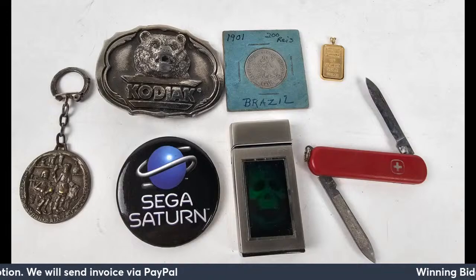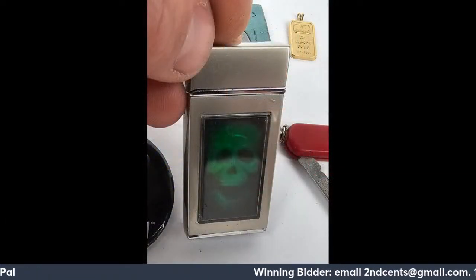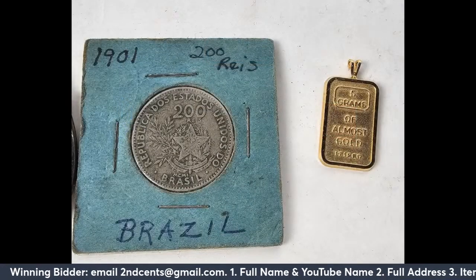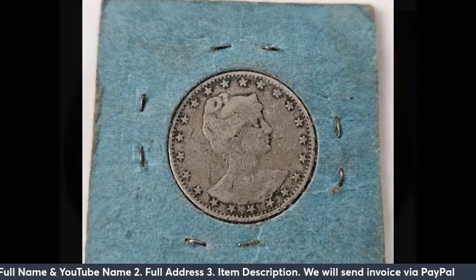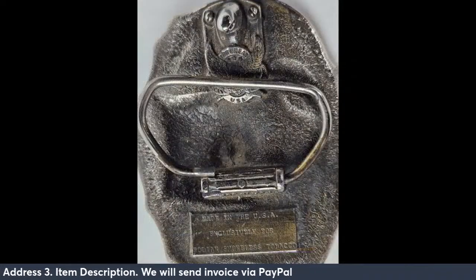Anybody interested in this one now? $25, go now. You get the lighter, you get the knife, you get the coin, you get all of it. Sega Saturn pin on now. $25. What do you think now? $25, go now. Anybody interested? I guess not. I thought it was a better lot than that.